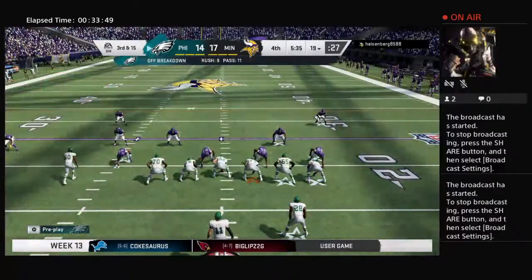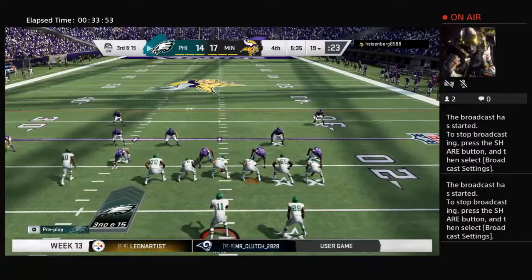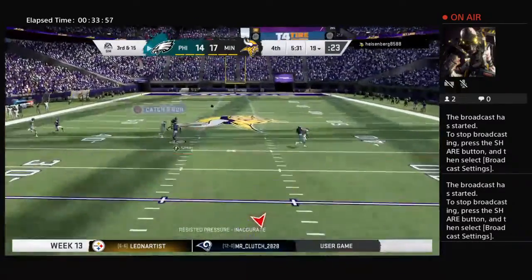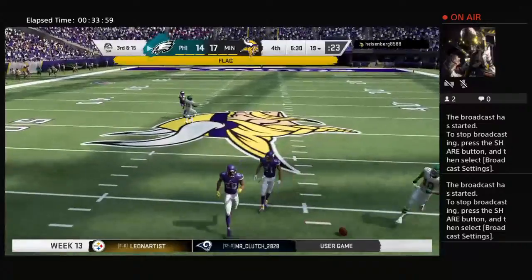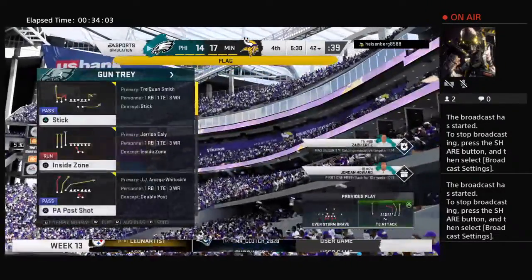The Eagles on 3rd down. They've only converted once in 4 tries. This will be 3rd and 15. Working from the gun, Wentz. And it's incomplete, broken up. But there is a flag down. Let's see what that's about.